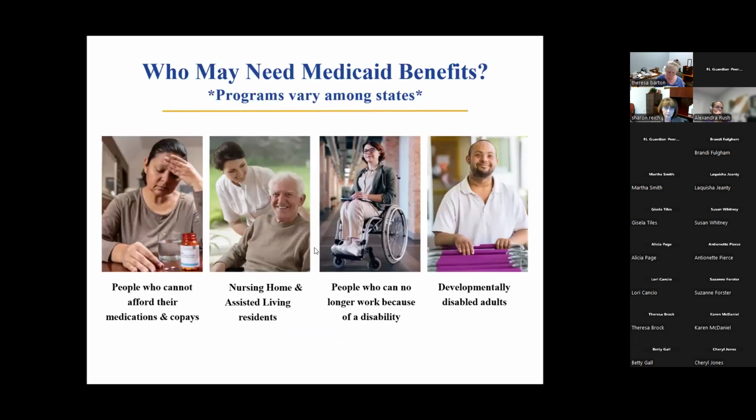Okay. And this is another way to look at it. I've worked with some of the guardianship offices on just going through their book of clients who might benefit. Again, this is a great way to visualize people who can't afford their meds and copays, nursing home and assisted living residents, people who can no longer work because of a disability, and your developmentally disabled adult population.